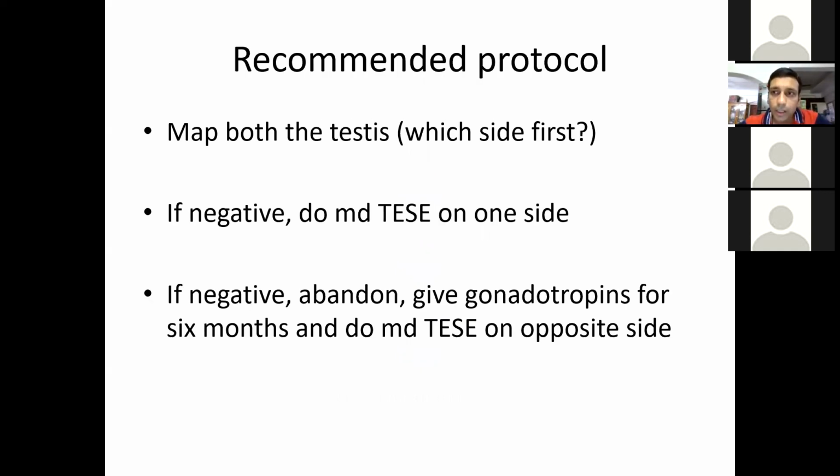So coming back to what we have discussed, we have to do needle aspiration biopsy in both the testes, followed by the SST in both the testes. Now, which testis first? Usually it is the right side, because the right is usually the larger side. And sometimes if there is a varicocele on the left, then obviously it has to be the right. So whichever testis is larger, it has to be sampled first. And if the needle aspiration biopsy and SST fail to pick up any sperms, then do a microdissection on one side only. If it is also negative, then abandon the procedure, give gonadotropins for about 4 to 6 months, and do a microdissection on the opposite side.